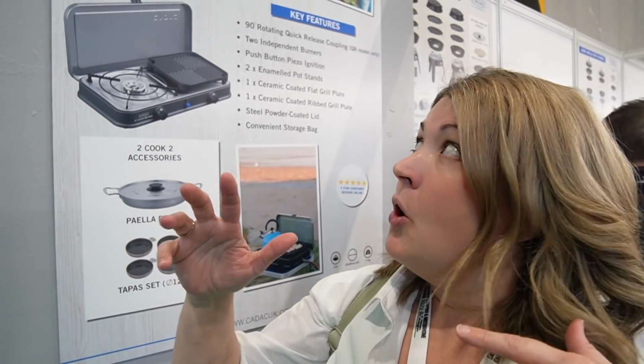For the last couple of years, the Cadet 2 has been our go-to outdoor cooker. We love the fact that it's got 2 different gas hobs, so you can have a flat plate or a griddle plate. We did have a barbecue, but we found that the fat would kind of catch fire too much, or it would be just a little bit uncontrollable. The gas on this is completely controllable.